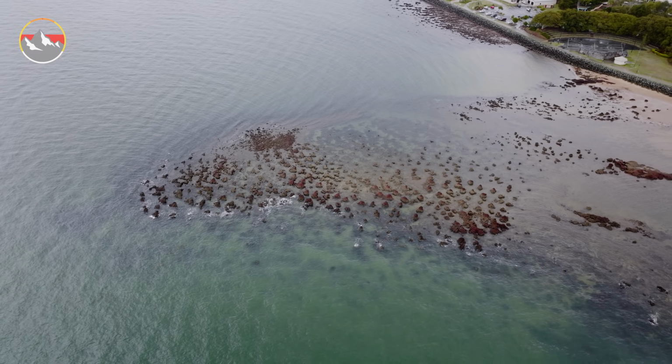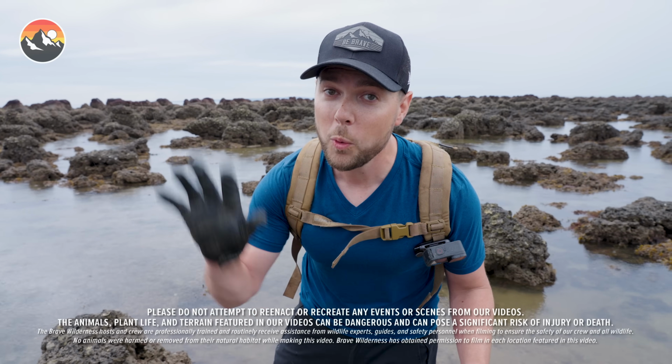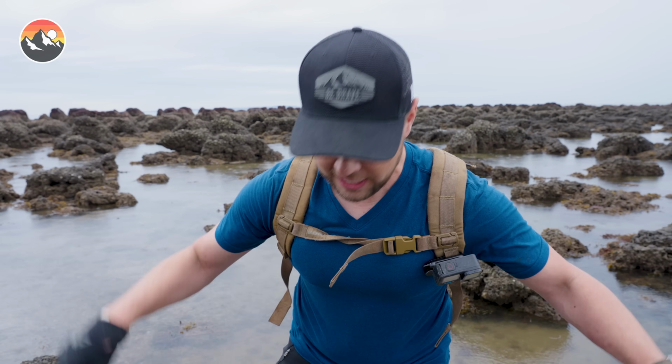Now, I am out tide pooling in Eastern Australia in search of the deadliest creature on the planet. The Blue Ring Octopus has one of the most toxic venoms on Earth, and if we're lucky enough to find one, I'm going to attempt to touch it with my bare hands. But first things first, let's get looking.